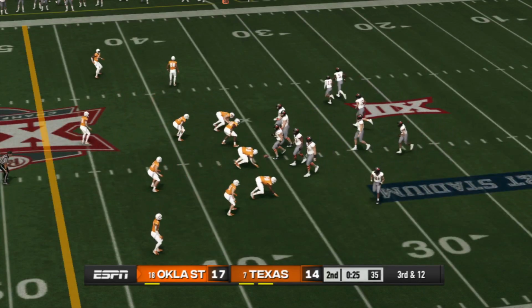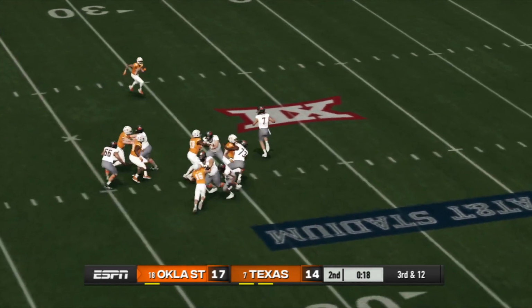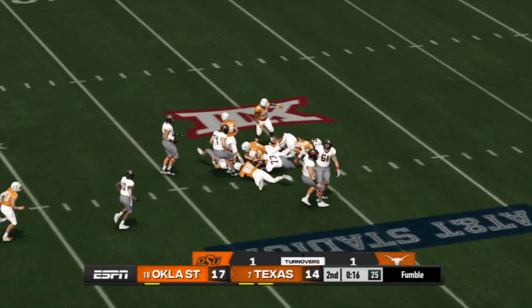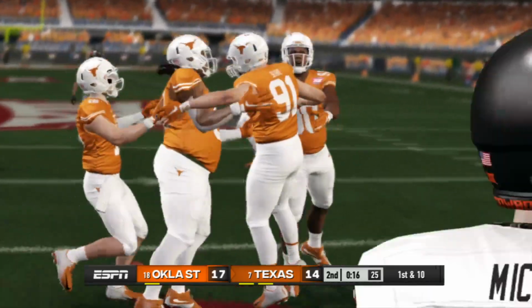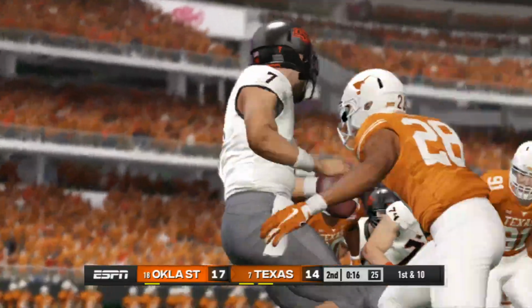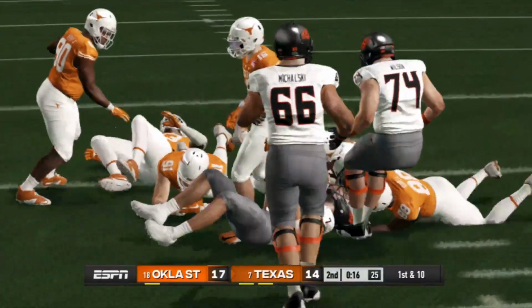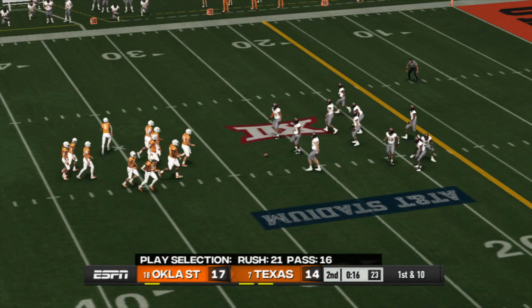From their own 35-yard line, it's third down. Oklahoma State is up by three. Pressure's coming. Fumble. The defense scoops it up. Boy, the end really showed some explosiveness there in getting the loose ball. In a game that's this close, you can't afford to waste possessions.